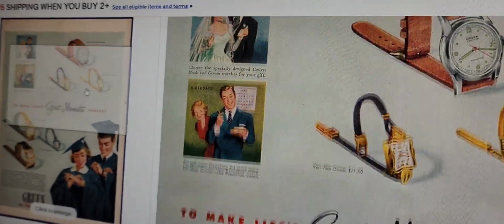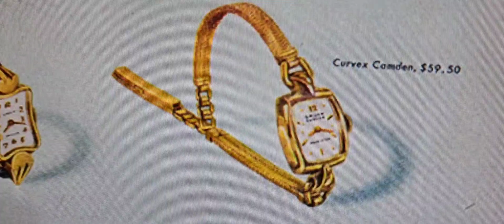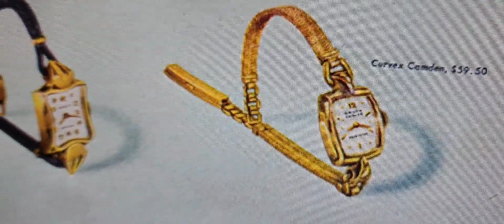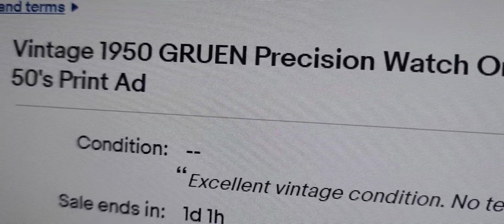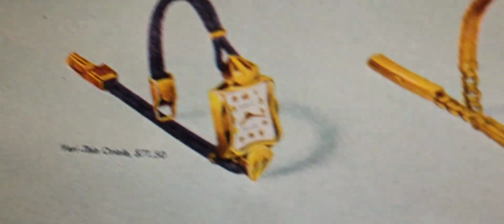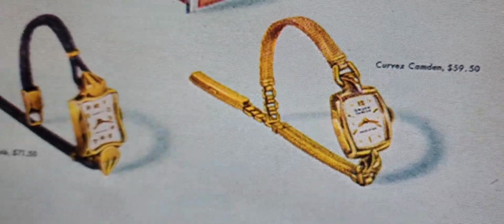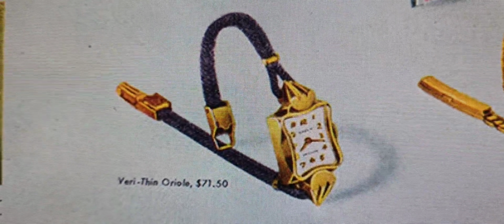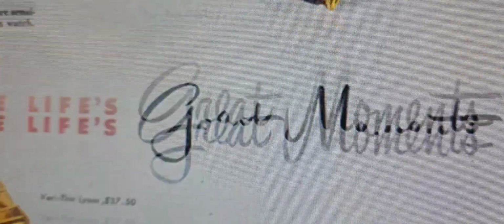So here's a 1950 Gruen ad. Okay, so now we're getting an idea. $59.50 for this one, and this is a Curvex design, which actually curved to the wrist. So I'm guessing that mine actually is previous to 1950, but still $39.75, as you can see, was a lot of money. Actually, no, $59.50. Holy cow. And we have this very thin design with a cloth. Yeah, not even like a real gold bracelet. $71.50.